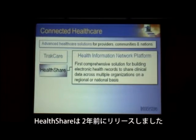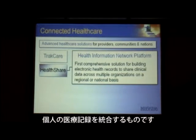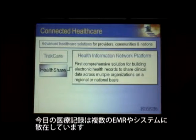HealthShare is a product that we introduced a couple of years ago to solve a problem that exists, especially in the United States, but actually exists all around the world. And that is the problem of building a compound medical record for an individual, because our data typically today lives in many different EMRs and many other sources of healthcare data.